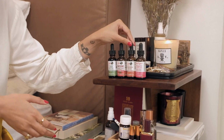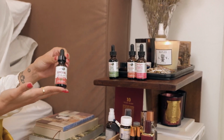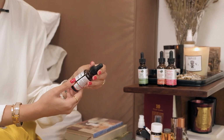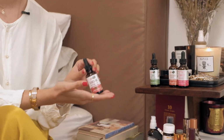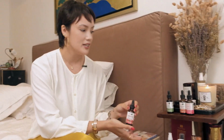Ashwagandha root is just ashwagandha, but this one has ashwagandha and ginseng. It has three types of ginseng in it: Siberian, American, and Asian ginseng. And it has maca root, so this is really good for libido. This is something you could take every morning and every night.